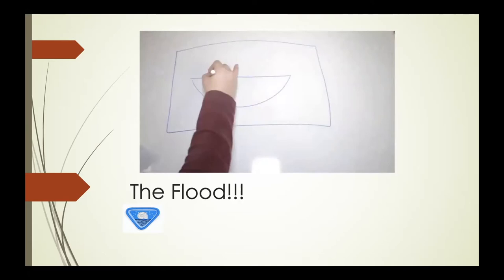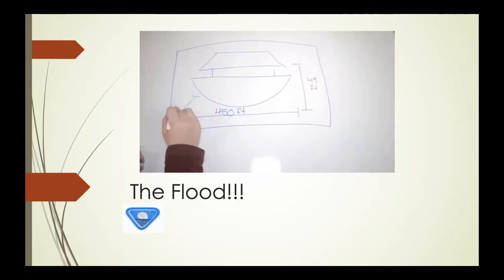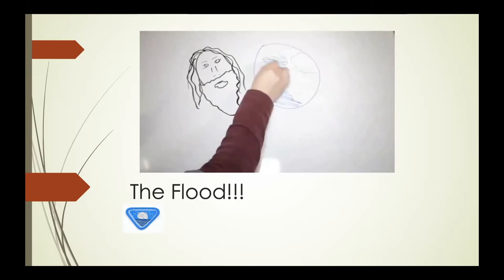So God gave Noah a sort of blueprint, and he said, this is how you are to build it. Make a roof for it, leaving below the roof an opening 1 cubit high all around. The length of it should be 450 feet long, 45 feet high, and 75 feet wide. 7 days from now, I will send rain on the earth for 40 days and 40 nights, and I will wipe from the face of the earth every living creature I have made. Noah did everything just as God commanded him.